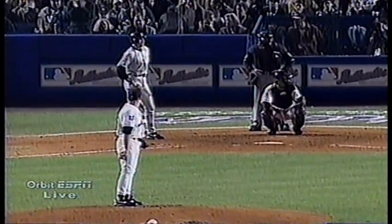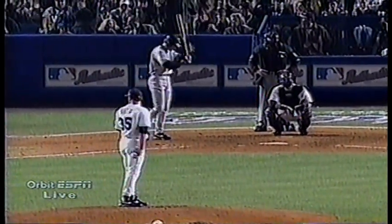So now O'Neill up with a runner at first and 1 away. Paul O'Neill adding a double with 2 down in the second inning.